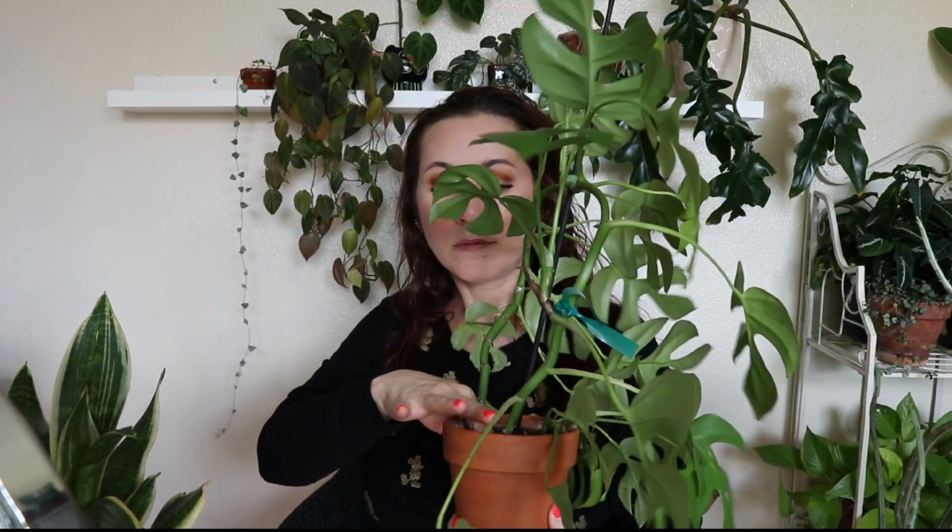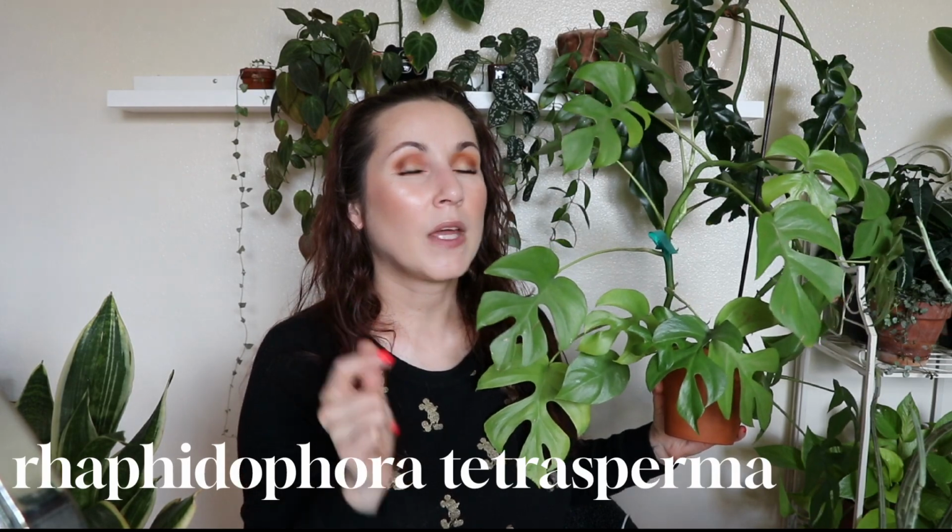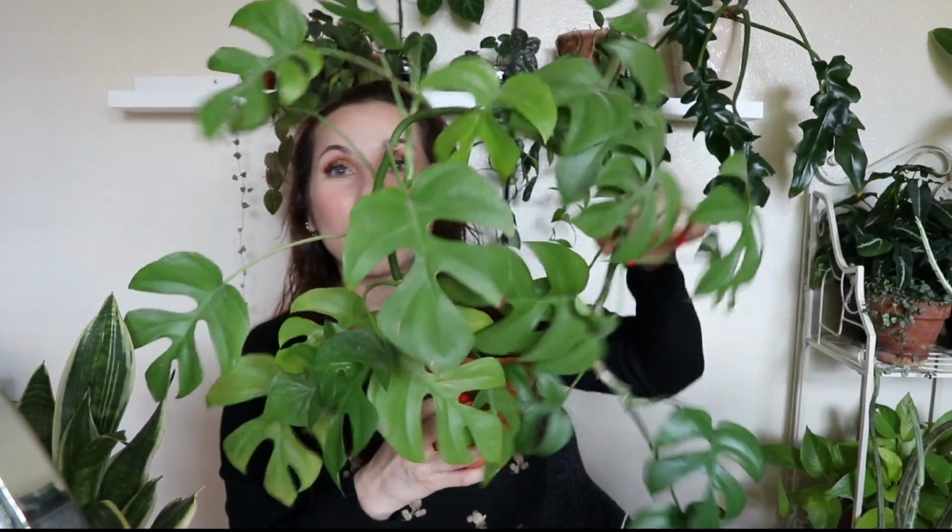Does this need water? No, it feels good. This is a Rhaphidophora tetrasperma. Did I mention this in a duplicates video? I feel like I just talked about this one, but of course I talked about it in the video and suddenly I was like, that's the most beautiful plant I've ever seen. I love the way that it's growing.